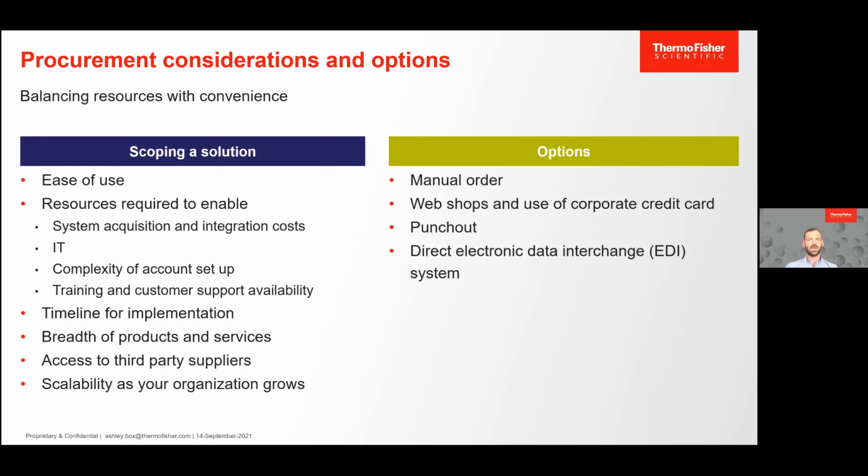Manual orders. Absolutely, this is an option. But what we understand from feedback from our customers is this typically creates more issues. For example, orders being placed for suppliers you are unaware of, placing orders for items that are out of stock, invoices going missing in the post, and people's emails not being monitored when they're either on holiday or off sick. It's an option, but with many disadvantages.